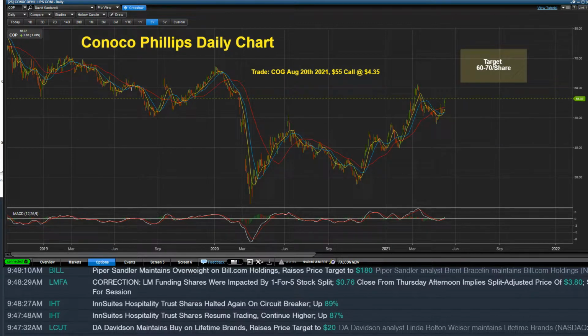So nice job on that. Anyone get in that trade? Z got into that trade. Tyler, which text alert are you talking about? The SPY put hedge. Let's see.